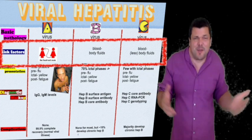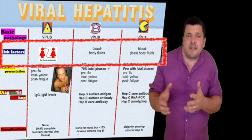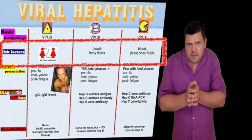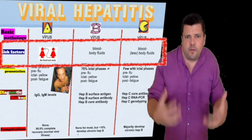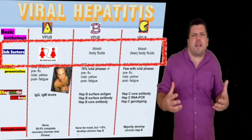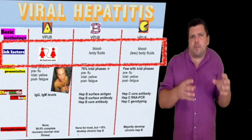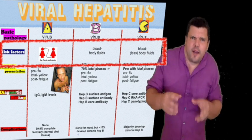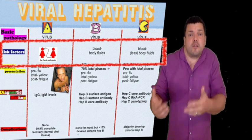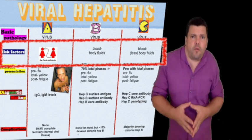That's how it's transmitted. Contrast Hep A's transmission with Hep B and C. Hep B is infamous for being present in almost every bodily fluid. Hep C, by contrast, is in all bodily fluids, but its major mode of transmission is blood to blood. So Hep C is that classic hepatitis that patients who use intravenous drugs and share needles are at risk for.